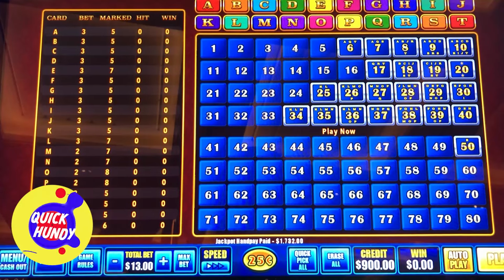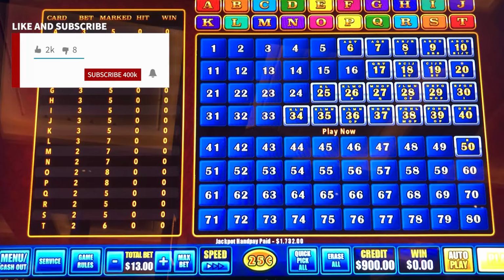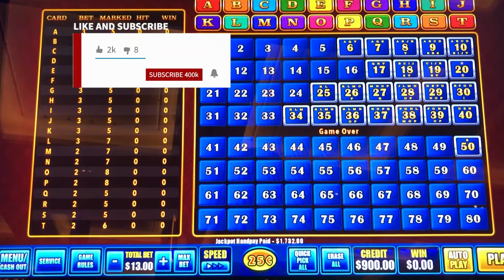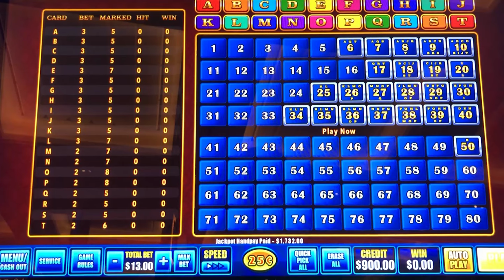Keno Nation, well, if you saw a video the other day, it was a roller coaster on Aristocrat, and my love-hate relationship has swung back to love. I'm in love with Aristocrat, so we're going to try Aristocrat multi-card. And we're going to do $13 bets. We've got 900 in the machine.